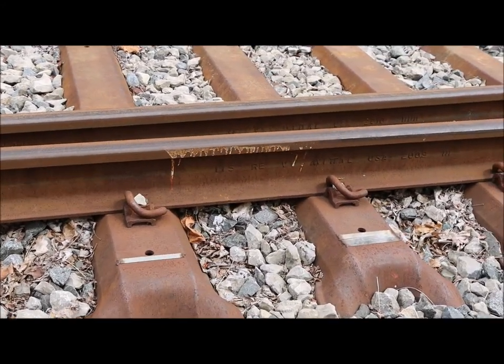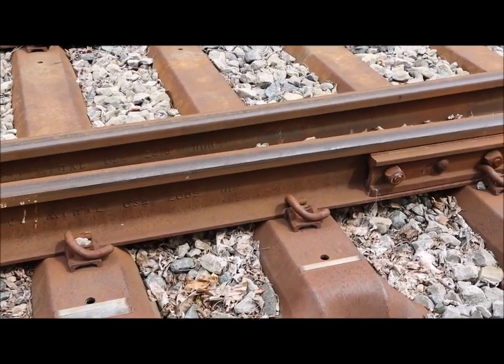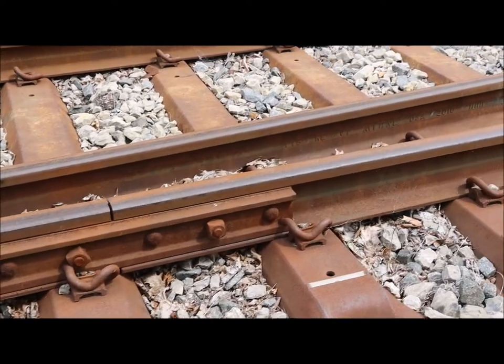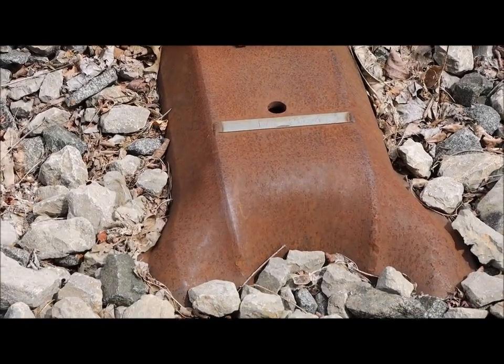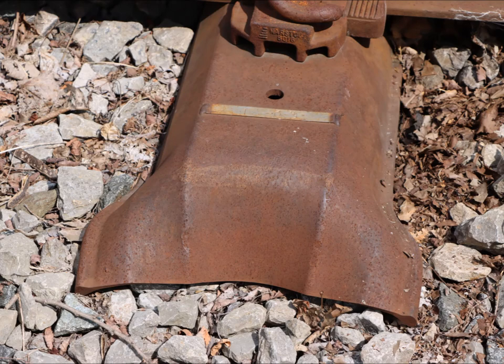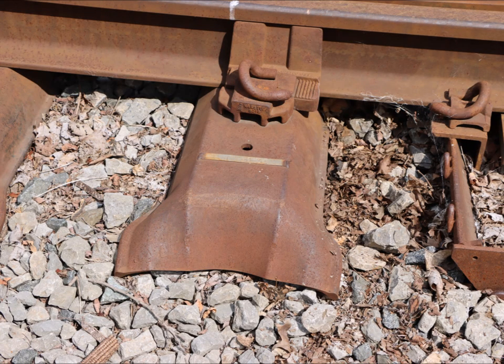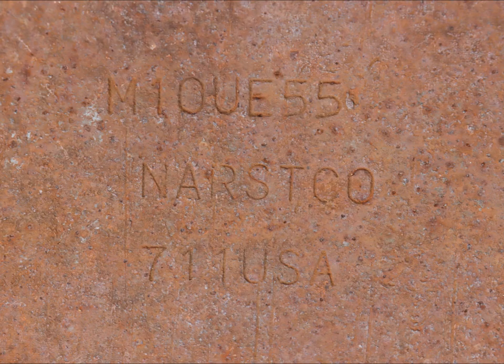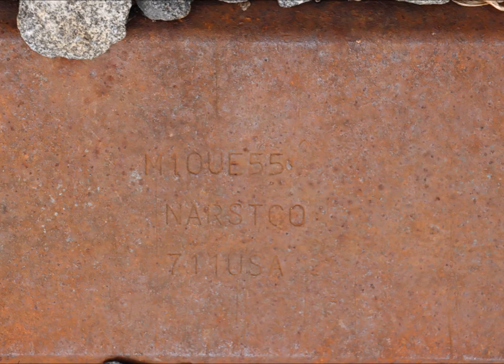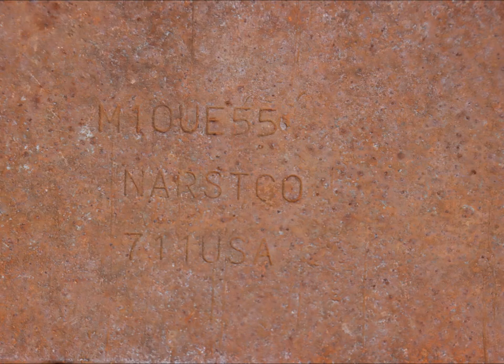The ends of this particular design were bent down and folded under. The company producing this particular design of rail support system is Narst Co. And the company is listed on the internet.